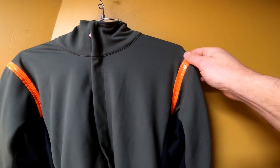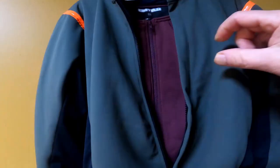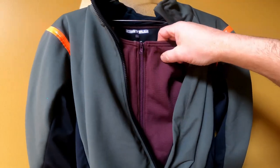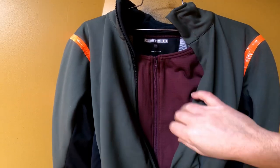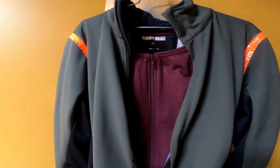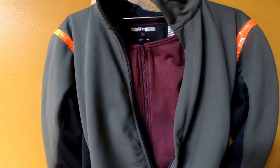You can see some of the things it has. It has taped seams on the shoulders here, so it doesn't let water through. On the inside, you can see that there is a second layer to the jacket. So you can undo the shell part, and the insulated part still stays zipped. It's really warm for cold weather days. The only downside is above about 40 degrees, that seems like a lot of overkill.